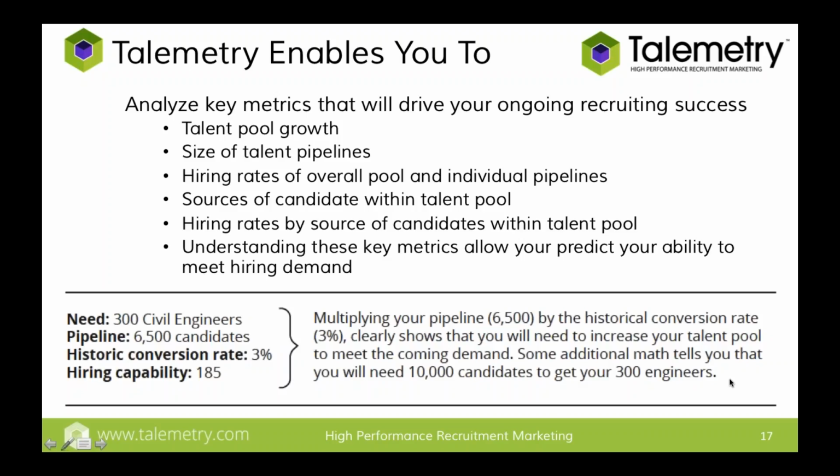So when you're using a platform like Talemetry, you can also, as you do all of this activity, analyze those key metrics, right? So if you set some strategy for your recruiting team, are you meeting that strategy? The kind of metrics you want to track from a pre-application perspective is, is my talent pool growing? And is it growing in the right skill sets, right? How large is my pipeline? And what does that matter? We'll see that in a moment.